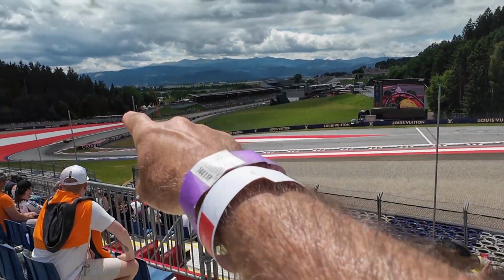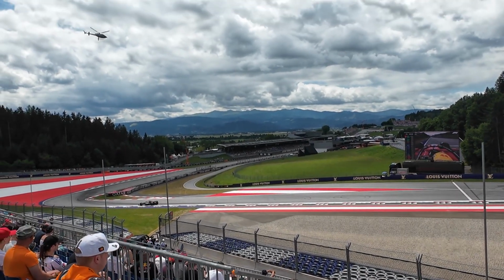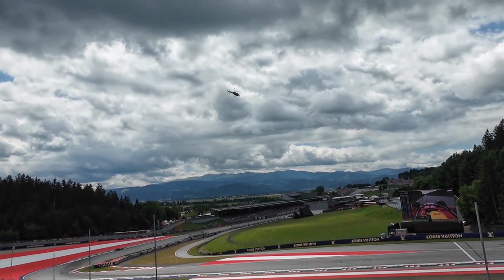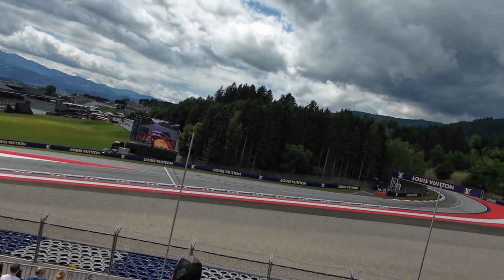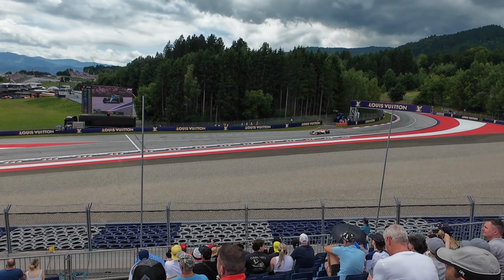Oh, it's Lewis Hamilton apparently. Lewis Hamilton has just gone round. There's a helicopter, which is filming the camera helicopter. Sorry if you can't get this on the vocals, but obviously this is very loud here.